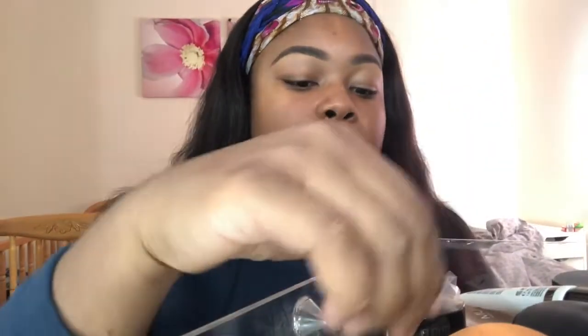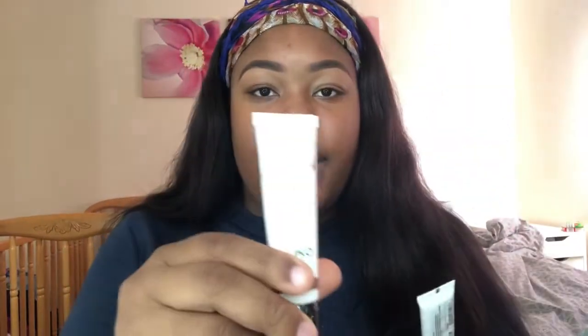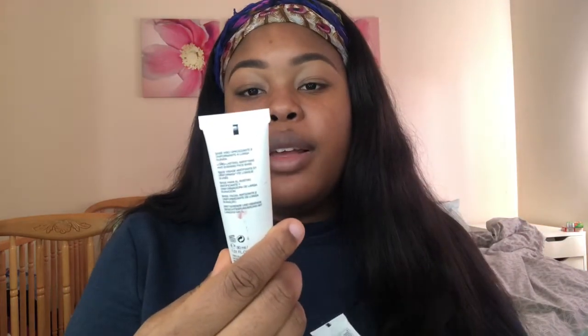So now I'm going to use my primer for my face. I will use the matte face base by KIKO, and then I'm going to use the NYX pore filler. The reason I use the two together is because the matte one by KIKO keeps my face nice and matte during the day, and it's got a really nice consistency. It's not too grainy or thick.